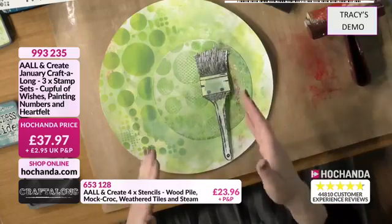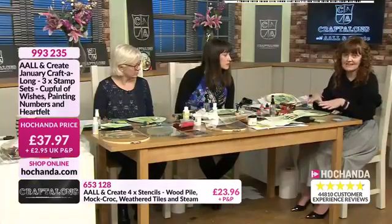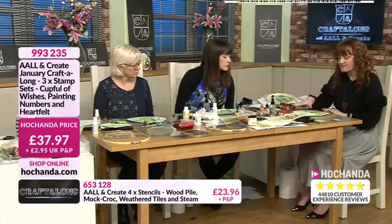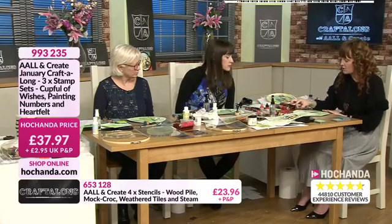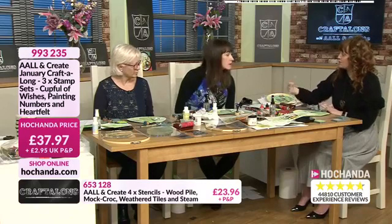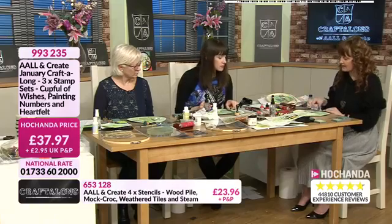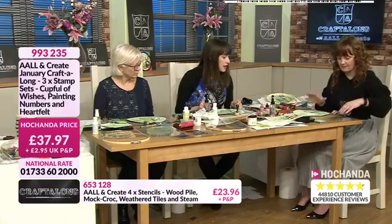Right. Sometimes it's a good idea to take a photograph at this stage and then see what you're happy with. I'm happy with that blend. I don't want any more circles here because I like that openness to my design. So you just need to judge for yourself whether you're happy with the openness of your design or you want to add more stenciling. I don't. Lovely. I'm quite happy with that.